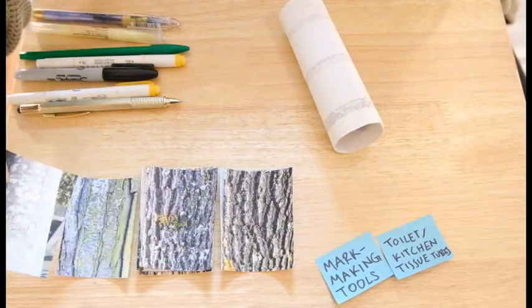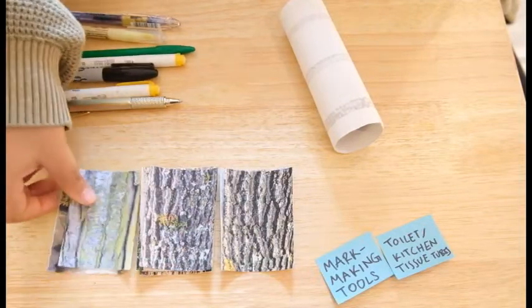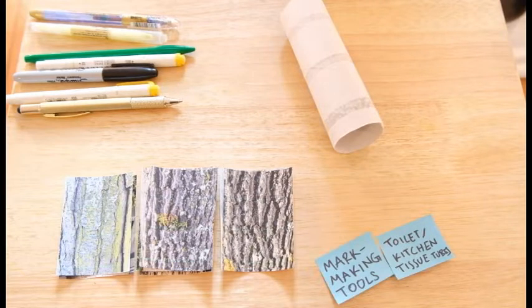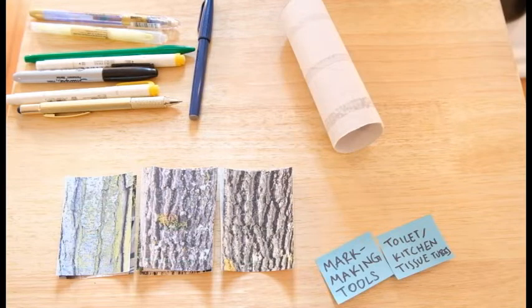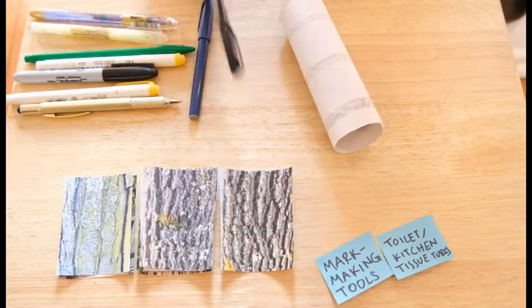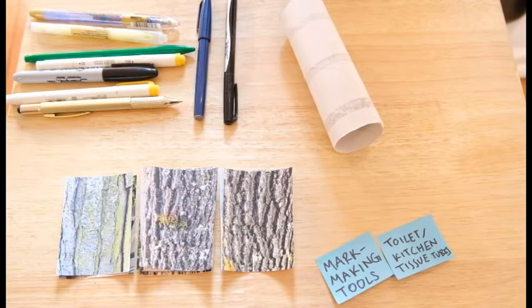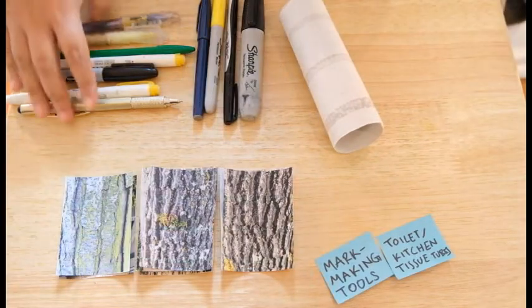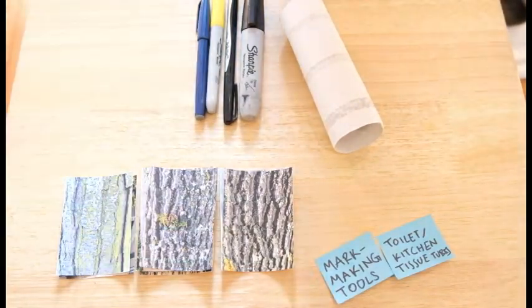Changing our inspiration here, and just maybe even choosing new colors. We have a blue. And we have a Sharpie. We have another Sharpie. Another Sharpie, we'll continue with that. Let's put this aside for now.